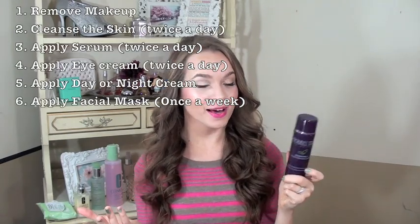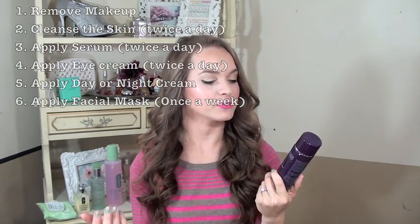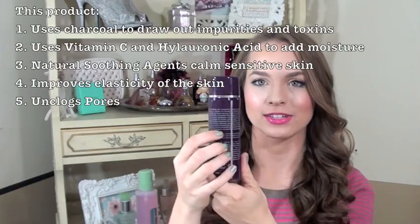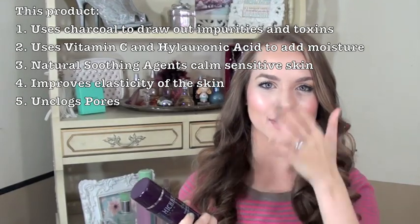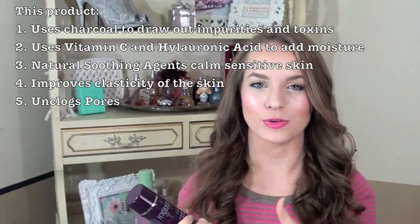Then once a week I use my mask, and this is another Michael Todd product. It's their Detoxifying Charcoal Facial Mask. It's really great. I don't want to read you the entire description because it's literally half of the bottle back here. But basically what it's meant to do is purify the skin and remove any of those impurities and toxins.